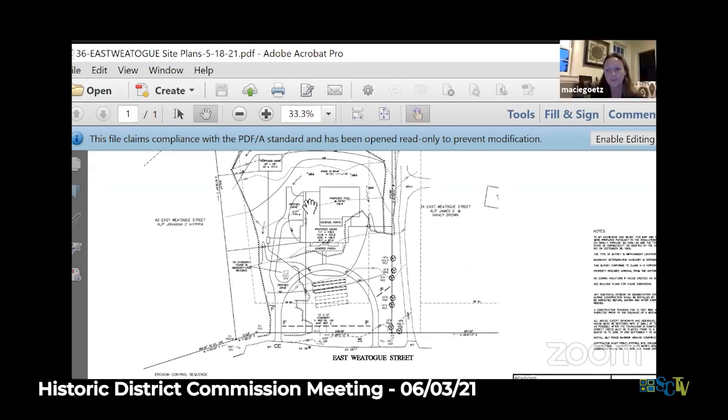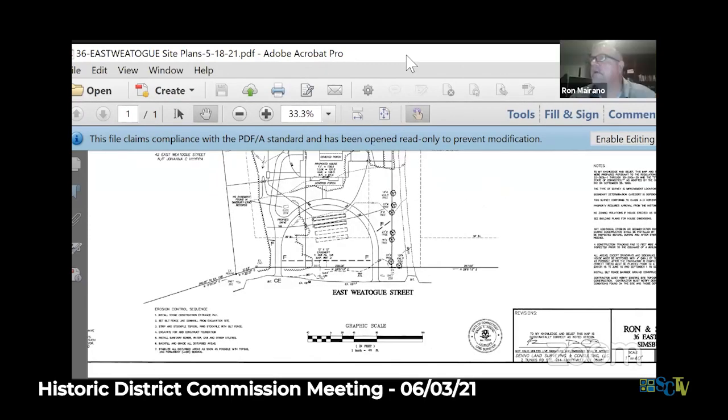Thank you, Ron. So if we could just get back to looking at the rest of the home, if we're done here with this screen. Sure. Ron, if you close that, I'll open it back up. Yeah, I just closed it.